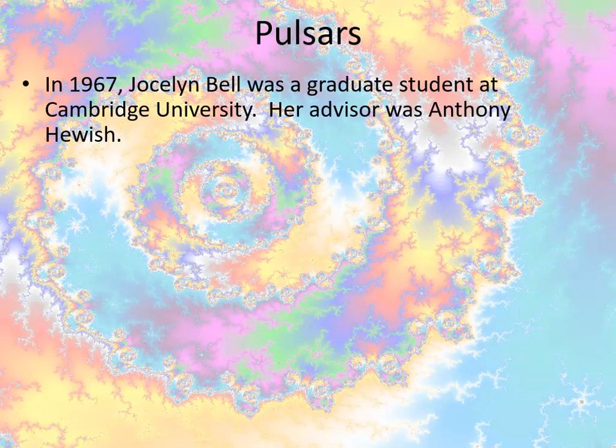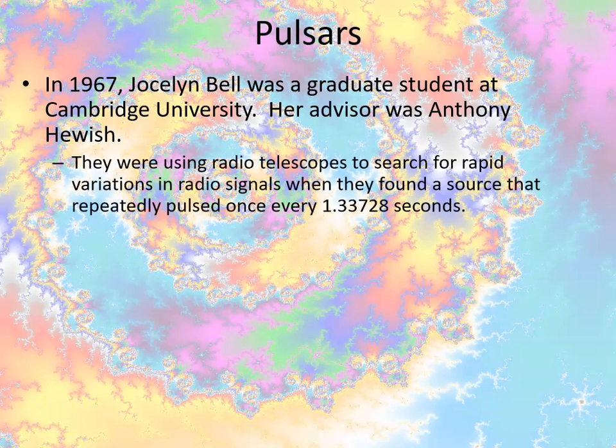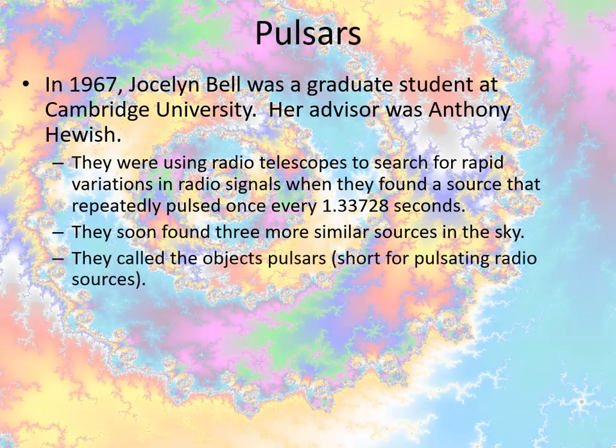The first object called a pulsar was discovered in 1967. It was discovered by Jocelyn Bell. She was a graduate student under Dr. Anthony Hewish, and they were using radio telescopes to search for rapid variations in radio signals, and they left them running overnight and found one particular radio signal that had a very regular period of about 1.33727 seconds. And eventually they found more radio sources, and they called them pulsars. They didn't know exactly what they were. Originally, the code name for the first one they found was LGM1, meaning Little Green Men 1, like maybe this is an alien signal, though I'm sure that was at least partially in jest.